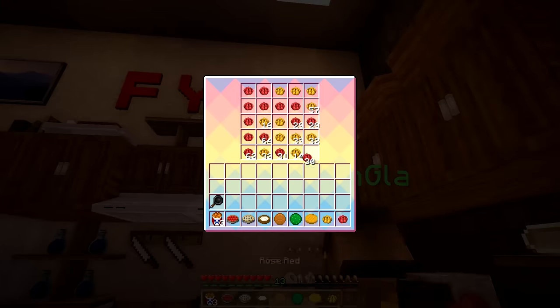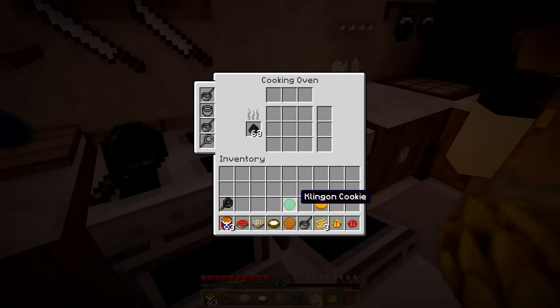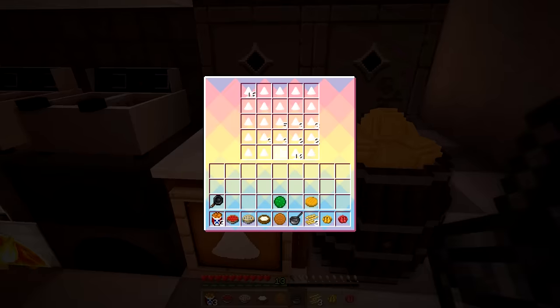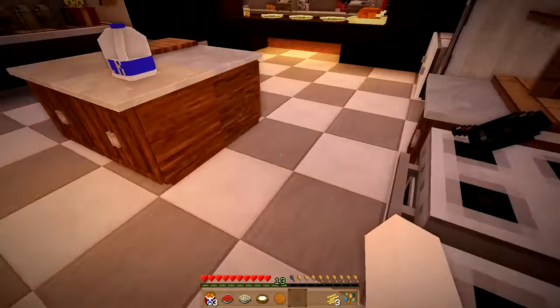Probably. Her fries are all done. Now I need to make her jelly beans. A saucepan. And I need some sugar, obviously, to make the jelly beans. Just a couple of sugar, then a saucepan. Boom, jelly beans mixed with French fries.